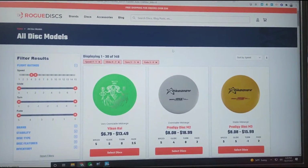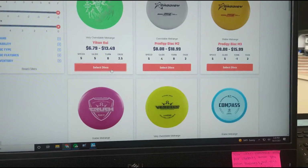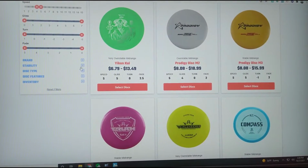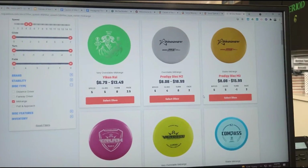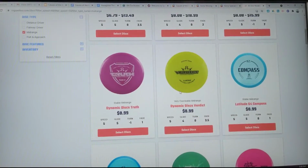MVP Neutron Reactor. So we're going to see tons of different mid-ranges show up here, which I think is great. The other thing that's awesome is once you use the disc finder, you can also look by brand, you can look by stability, you can look at disc type, so I know I'm looking at a mid-range. But we're just going to continue to scroll down. I'm not going to apply this filter, we're just going to leave it the same.